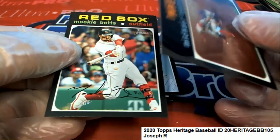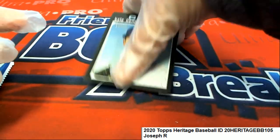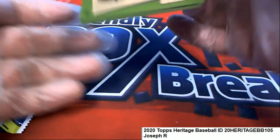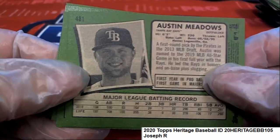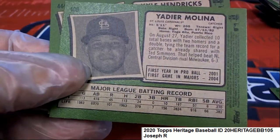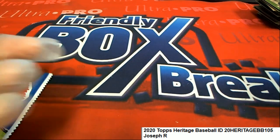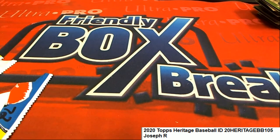Mookie Betts and Conforto. Nice. And we can go through the numbers. 481, 454, 400 and 444. Boom. Nice hits coming out of Heritage for Joseph R.